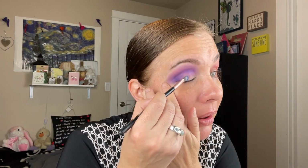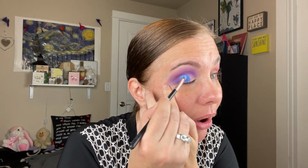Ooh, this is really pretty. Holy cow. Look at that. That is gorgeous. Oh, it's kind of a deep periwinkle purple. It's amazing. Let's put it on the lid. All right, let's start right here. Oh yeah. Oh my God.